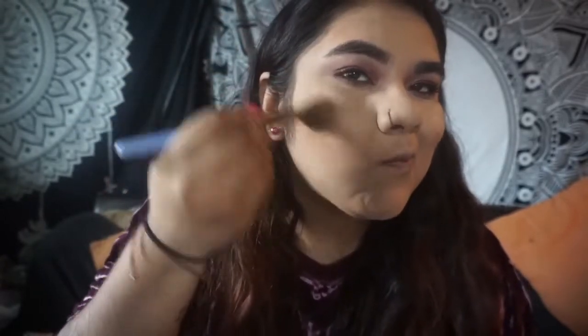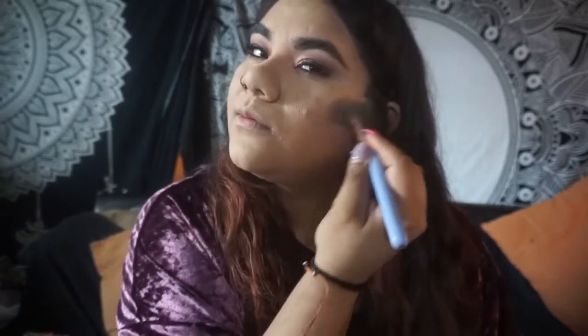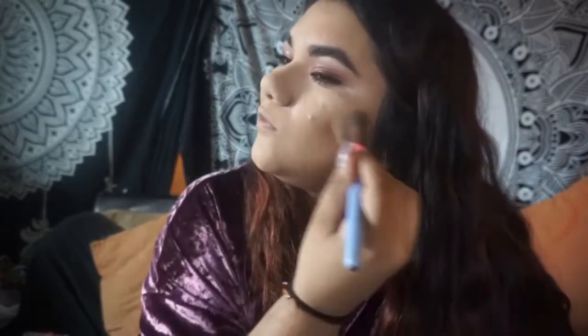So I'm gonna bronze up. You just wanna take it from your ear to your mouth, and right there, just blend it up. I really like bronzing because it enhances your cheekbones. It makes you look skinny. You can also contour your nose if you want to make it look skinny. And I feel like I have a huge nose.